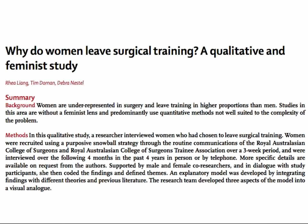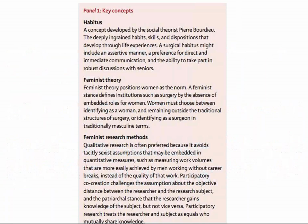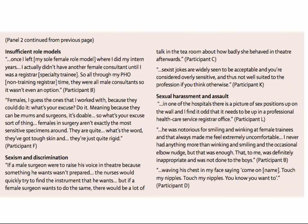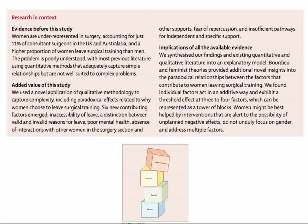The second paper in the Lancet involves why women leave surgical training. There are 12 female surgeons that discuss this issue, and there are concepts concerning habitus and feminist theories and feminist research methods, etc. But basically it boils down to long working hours, fatigue and sleep deprivation, a lack of learning opportunities, bullying, the usual suspects that I would think would probably be responsible for why both genders might leave these particular specialties. So that's discussed in this particular paper.